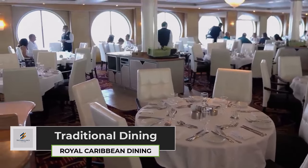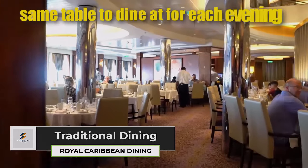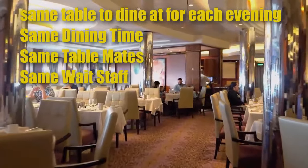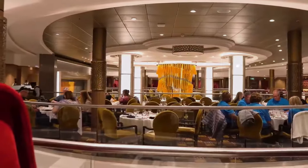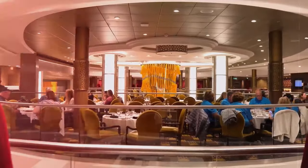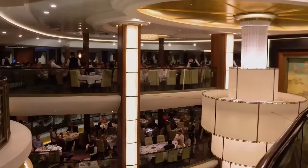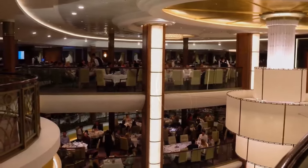Traditional dining on Royal Caribbean cruise ships is a dining option where guests are assigned the same table to dine at for each evening of their cruise and have the same dining time, table mates, and waitstaff for each evening of the cruise. This option is great for larger groups, as it ensures that everyone in the group is seated together for dinner. Additionally, traditional dining times are often scheduled around evening show times, making it easy for guests to plan their entertainment and dining schedules.